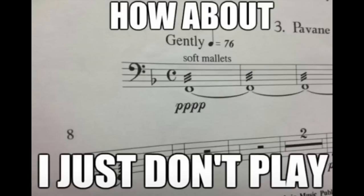I think at this point I defer to the words that are on the stream screen right now. Gently with mallets. No, I'm more talking about how about I just don't play. I know. Just gently with mallets. That's got to be a timpani. You play so quietly that no one knows you're doing anything. Exactly. Like I said, it's got to be a timpani part. Crap, where is that? I've played parts like that before. I need you to be as quiet as Softest Mouse.